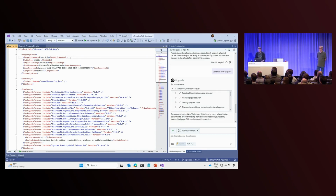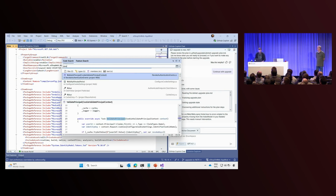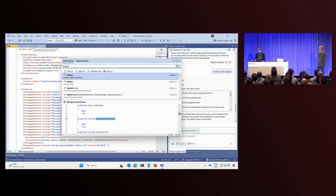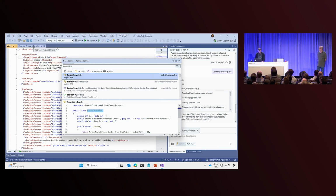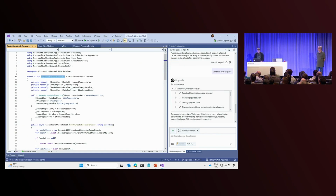Whenever we show these agentic tools, I want to make sure people are aware these will not be 100%. But in that minute and a half or whatever that was running, it already saved Chet probably an hour or multiple hours of time to go manually update all those projects by hand.